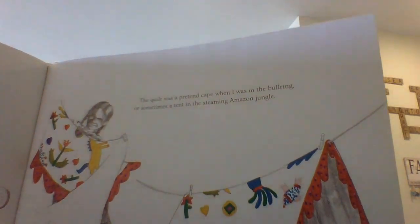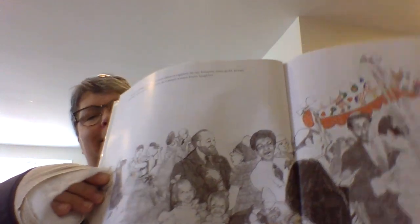The quilt was a pretend cape when I was in the bull ring, or sometimes a tent in the steaming Amazon jungle. At my wedding, men and women danced together. In my bouquet were gold, bread, and salt, and a sprinkle of wine, so I should always know laughter. So this is Patricia's wedding day.